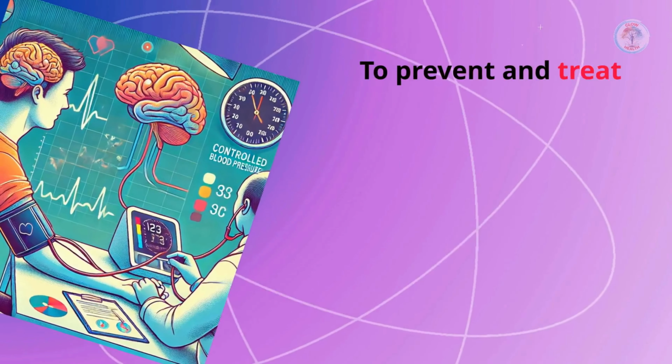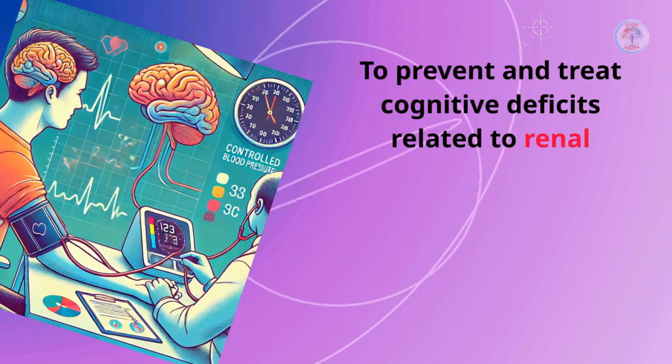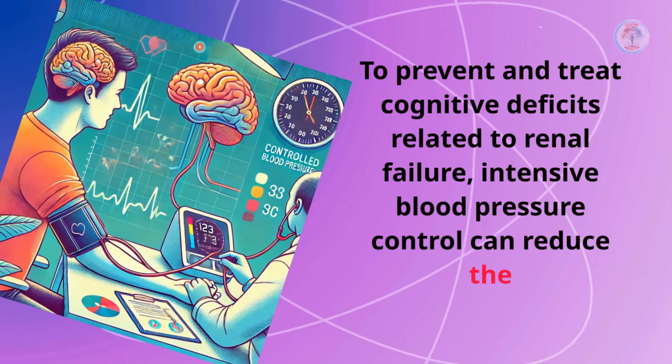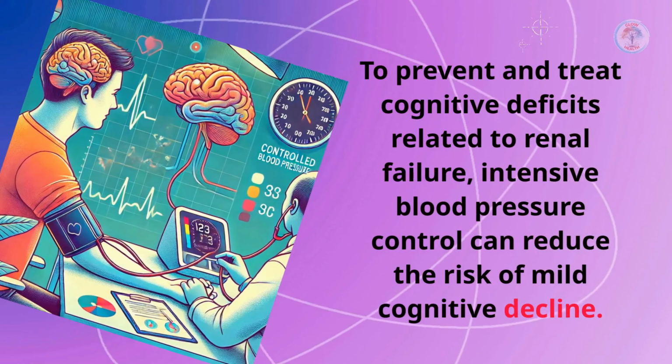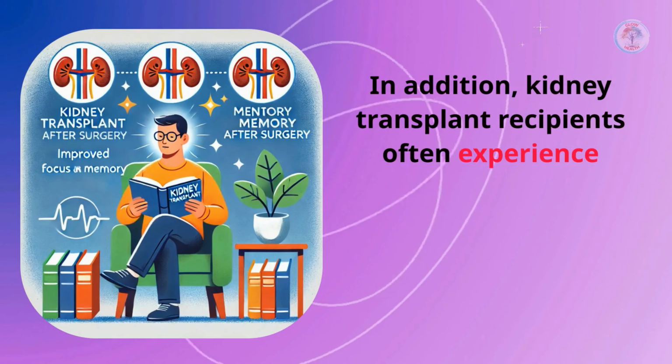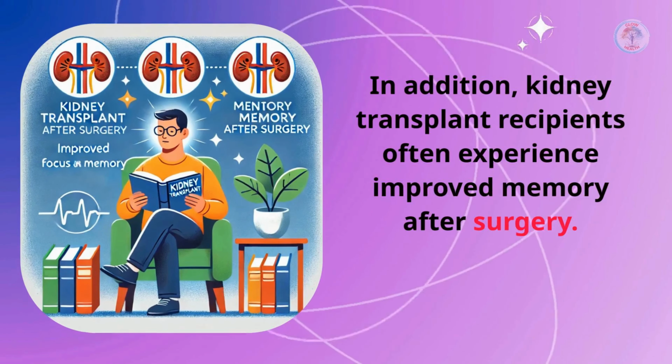To prevent and treat cognitive deficits related to renal failure, intensive blood pressure control can reduce the risk of mild cognitive decline. In addition, kidney transplant recipients often experience improved memory after surgery.